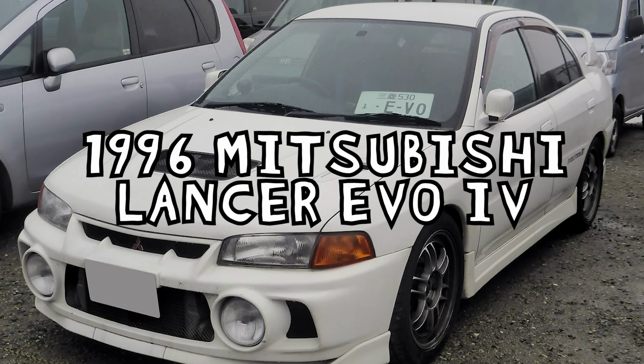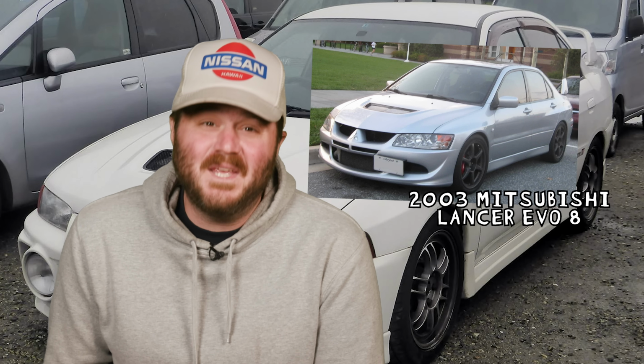Mitsubishi Lancer Evo 4. The Evo has always been a tuner darling and a favorite among enthusiasts. We didn't get them in the States until 2003 with the Evo 8. So the older non-US spec models just had that little sprinkle of fairy dust that made them just a little bit more special. Forbidden fruit tastes that much more delicious.